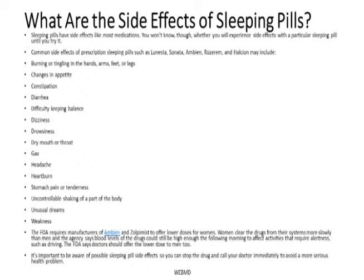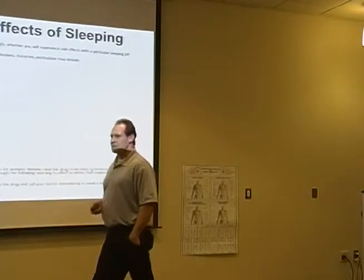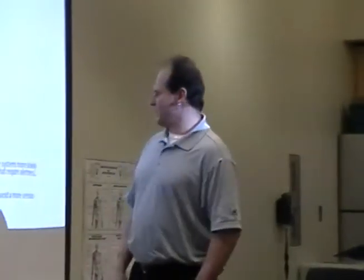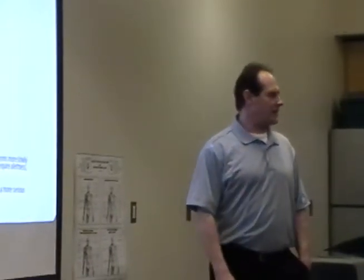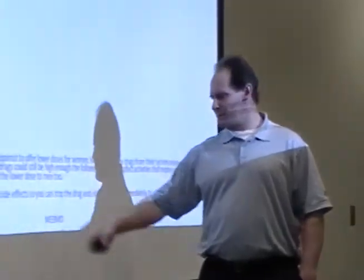You could have gas, weakness, stomach pains. And then this was kind of interesting. The FDA requires manufacturers of Ambien and Zolpidem to offer lower doses for women. Women clear the drugs from their systems more slowly than men, which is kind of interesting. So the drugs could still be high enough in the morning that it could affect their activities during the day or their job. So, and also lower the dose in men.